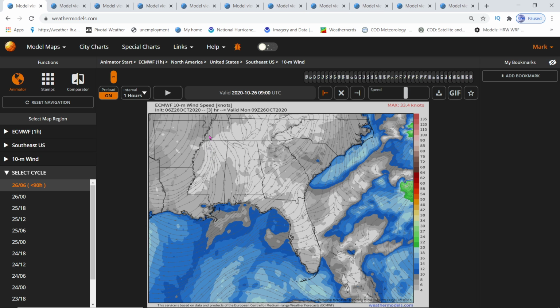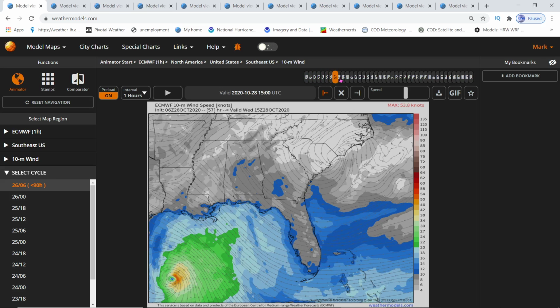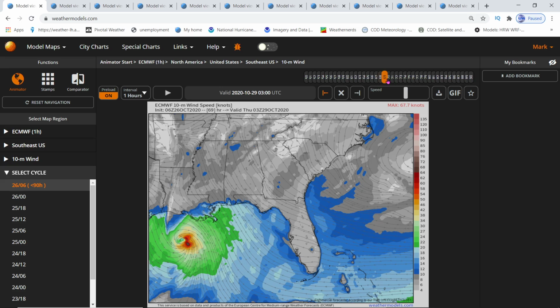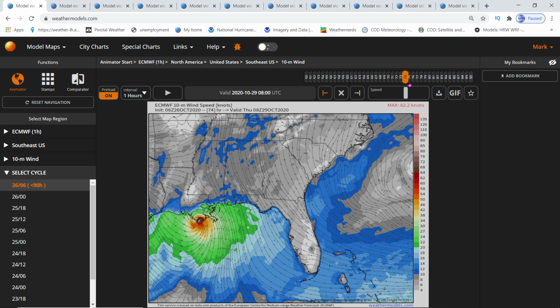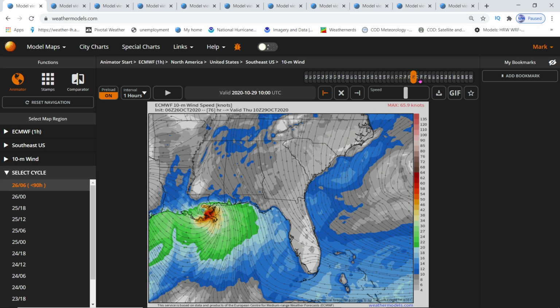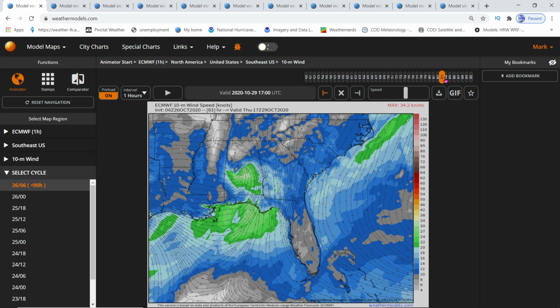Now, as we take the Euro hourly and go in from the southeast, so you can see it from this different angle, you can see what happens after landfall, since we see that Texas really doesn't get it. There it is right there, 82 knot winds. That is on Thursday, the 29th. Then it gets down to 70, 65, and you can see it up here in the top right corner. But you see what I'm talking about.